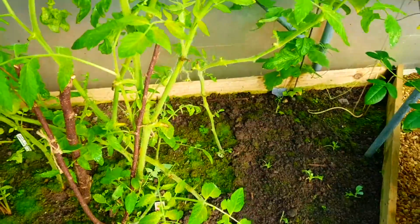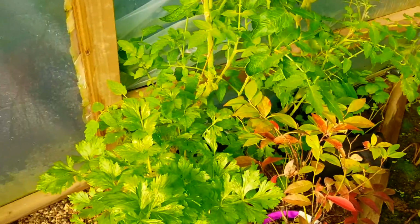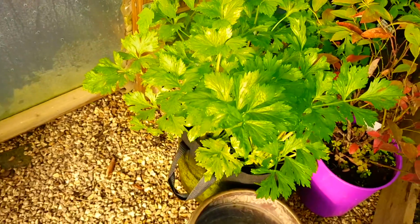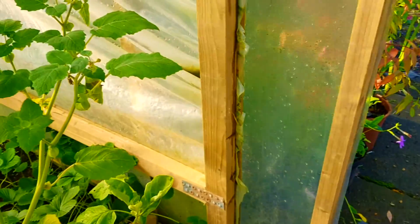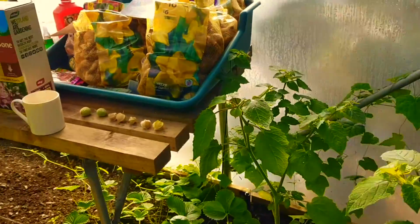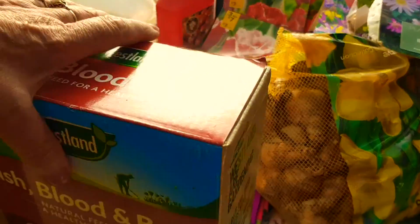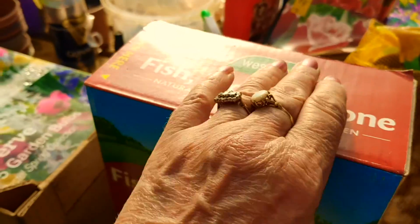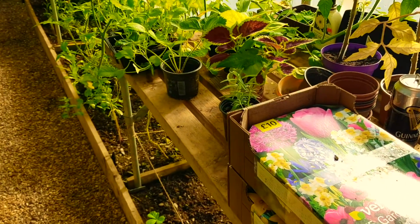Oh, so annoying. Yeah, these are all sort of going to sleep here. The celery's still alright here. It's thriving again now. And that's it. So that's the polytunnel. Quick look outside, see what's going on in the garden. Oh, I need to put my blood, fish and bone in a plastic container because it's quite damp in the polytunnel. Yeah, it won't like it in there.